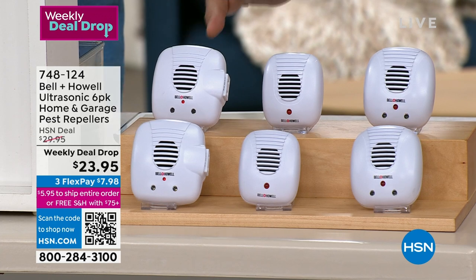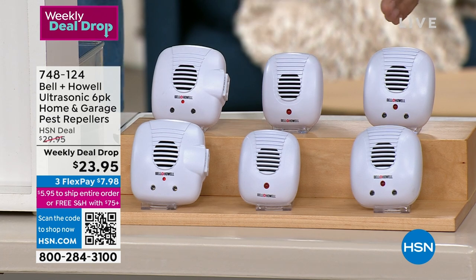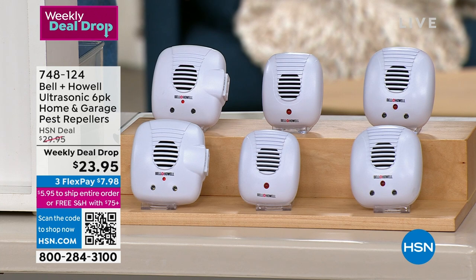Once you plug these in, you walk away, and this set is a little bit of everything. You're getting two of the regular ones, just our standard ones. You're going to get two that have the night lights on them, and then two that have the night lights and the extra outlet built into them. So you're getting a little smattering, but they all work exactly the same. Some of them just have the extra features.